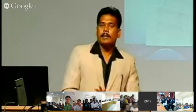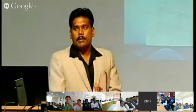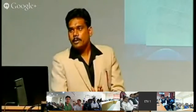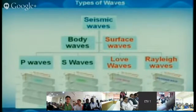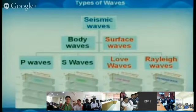Body waves can be divided into two: one is the P wave, another one is the S wave. And surface waves can be divided into two: one is Love waves, another one is Rayleigh waves. The P wave is the first preliminary wave. It is faster than any other wave. So when an earthquake starts, it is the first wave to reach the seismological laboratory, showing that something is happening.